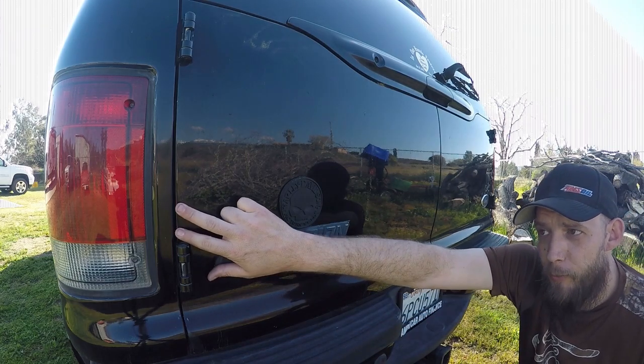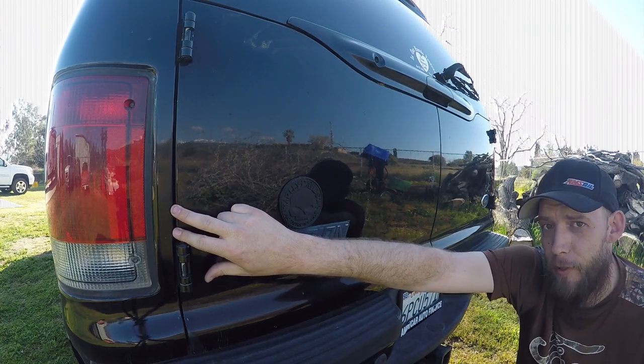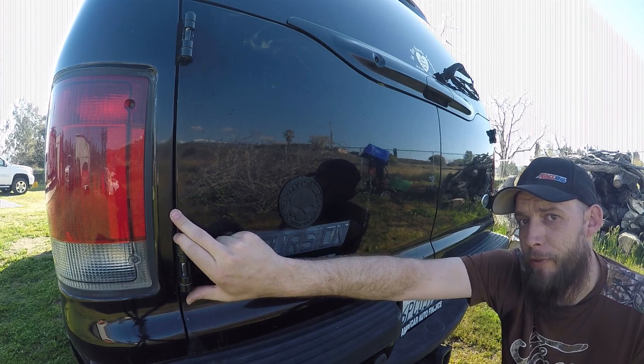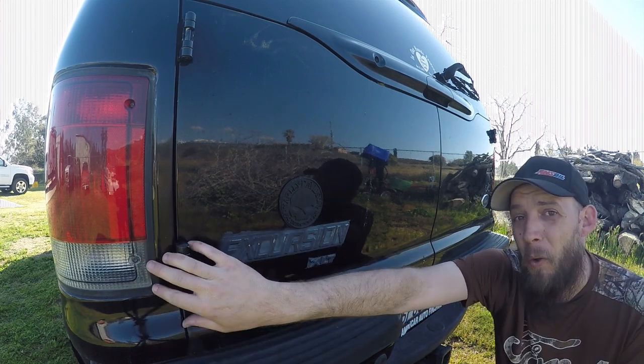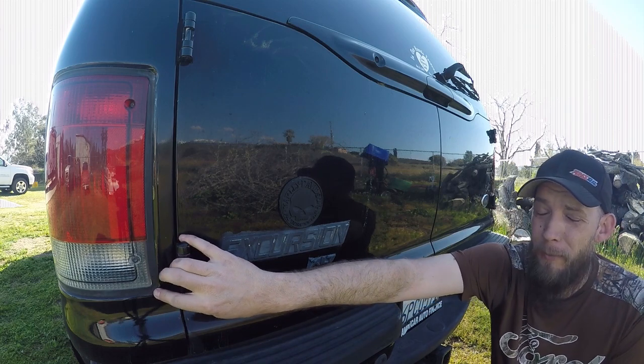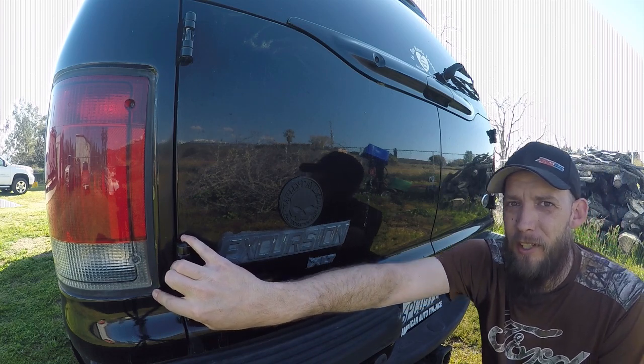The taillights are shared with an E-Series van, so if you're looking for taillights for this thing, don't look for an F-250, look for the E-Series. And there's not a whole lot for them. I mean, there's some cool looking ones out there, but they're a little pricey.